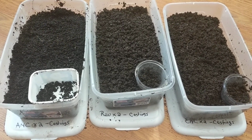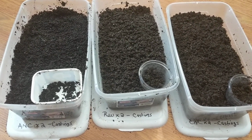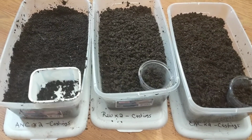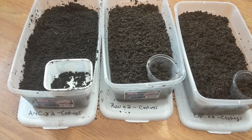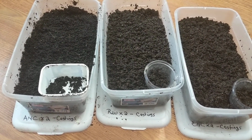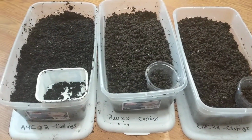I am checking in on my experiment to see if worms can live in their own castings and still thrive, or are they barely surviving. They are so not doing what I thought they would do. I really thought that the African night crawlers would be able to rework it and continue on breeding and growing. They appear to be the most stressed out.